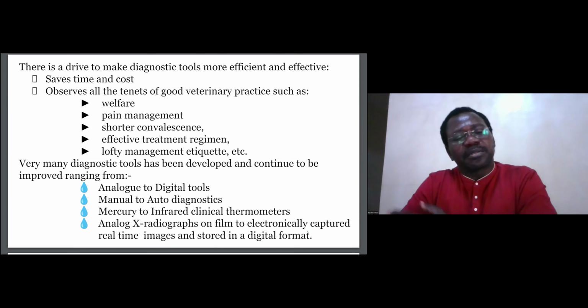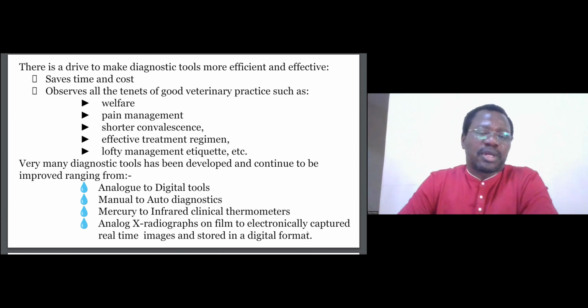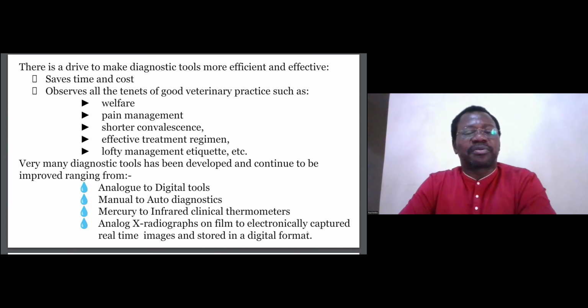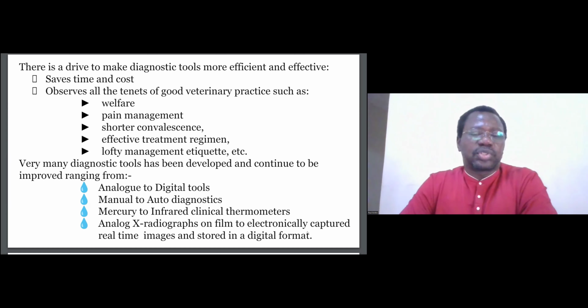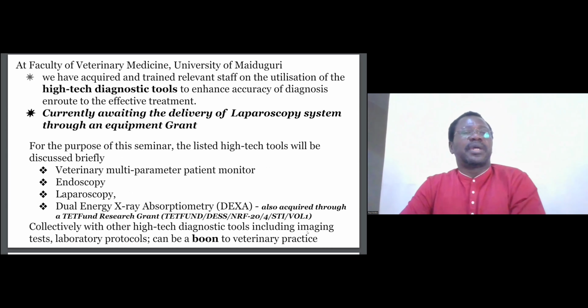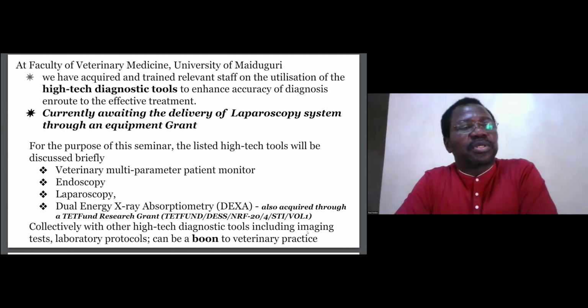The same thing applies in the case of radiography. In the past, we used to have the radiograph on film that the patients or the doctors carry around, but today we have electronically captured real-time images stored in a digital format. The advantage of that will be, one, it can be stored. Two, it can be edited, it can be analyzed, and it can be sent to other specialists so that you can get a second opinion.